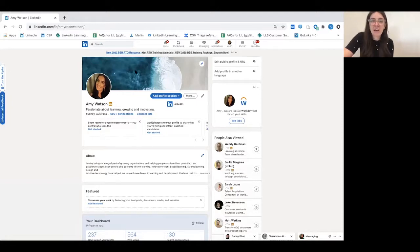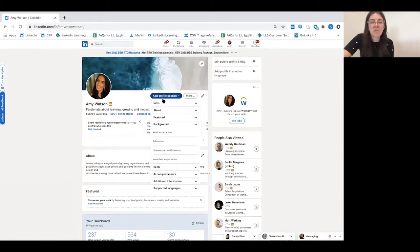I really like that this has LinkedIn colors added into it too, which kind of relates to my role. But adding that there makes your profile a little bit more unique and it helps it to stand out and demonstrate that attention to detail that you have. To add your photo, you can either click on your photo here, and then by adding a profile section, this is the area where you can update everything as well.